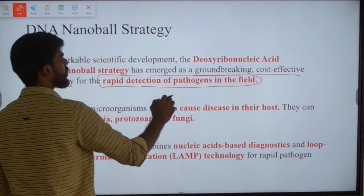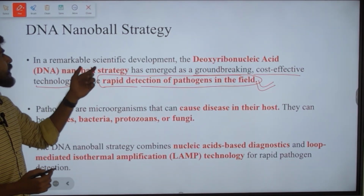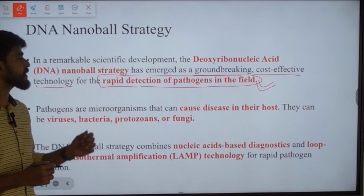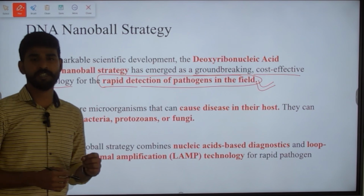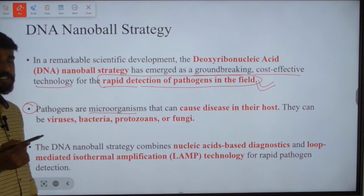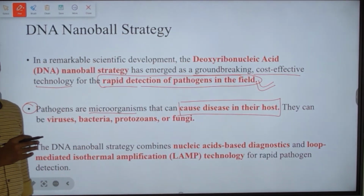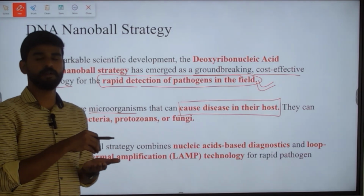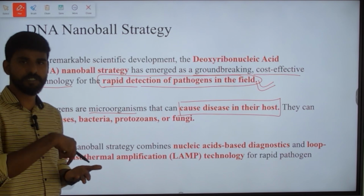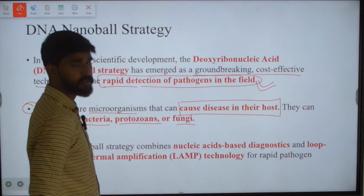This is important. A question may be as simple as this: where do we use the DNA nanoball strategy? Why do we use it? We are using it for rapid detection of pathogens in the field. The question can be as simple as this. And what are pathogens? That we need to understand. Pathogens are microorganisms which cause disease in their host. A host organism will be there, and a microorganism will infect the host and cause disease in the host. That is called a pathogen, and they can be viruses, bacteria, protozoa, or even fungi.